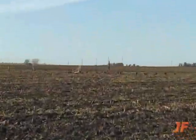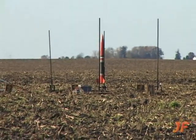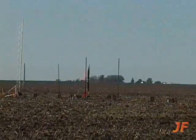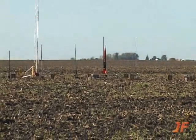What's the name? It's a LOKI Magnum 3, 7.5 feet tall, 13 pounds. Putting it up on a K-535. Drogueless at apogee, 500-foot main, going to 3,300 feet. Let's do it in 5, 4, 3, 2, 1.